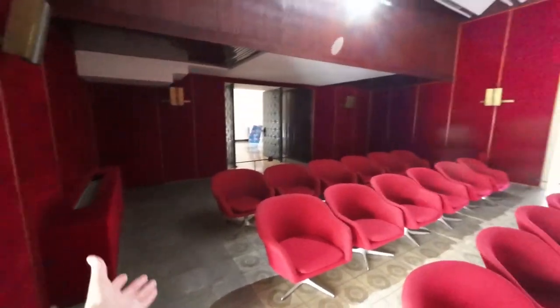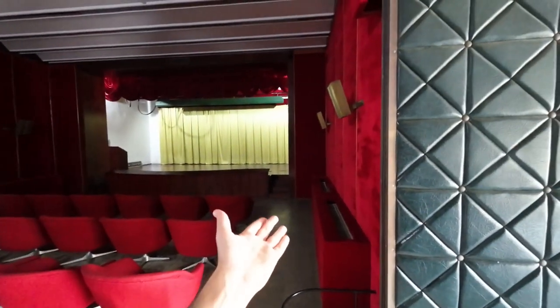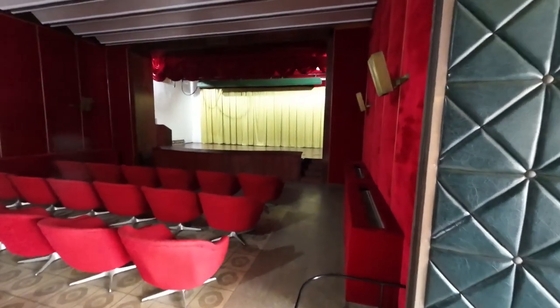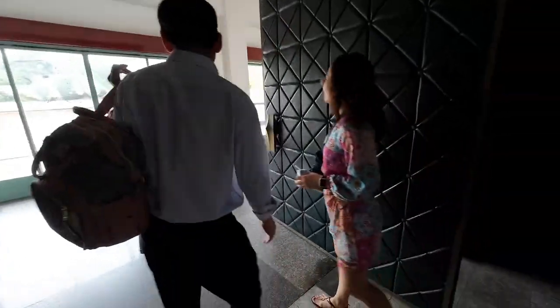Here we have a small cinema or a theater. I don't know. Definitely. They were having fun in here. More friendly Vietnamese people admiring their national monument.